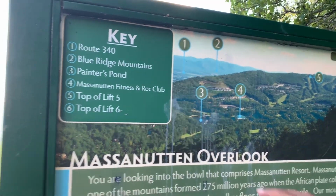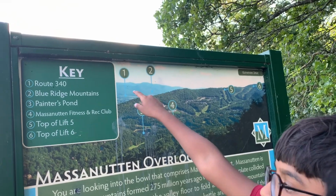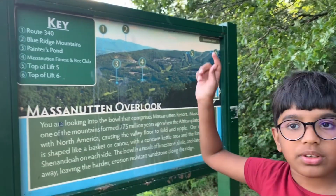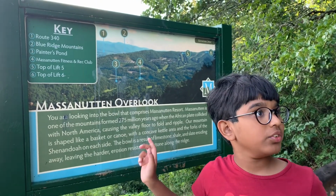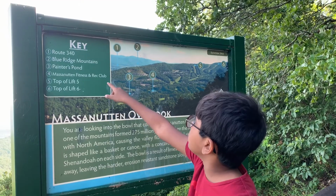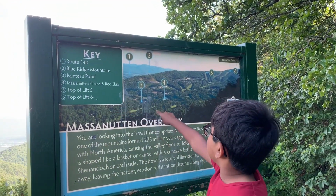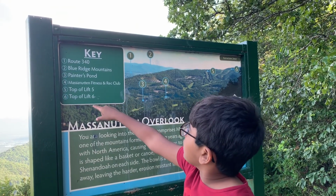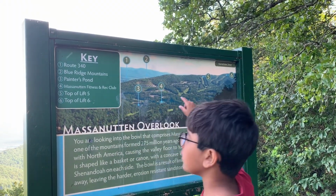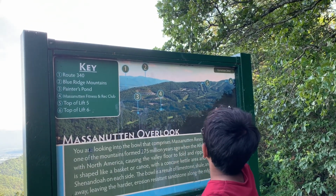Oh, the key. Route 340 is number one. That's the way to come in. That's 33. The one to come into the resort's 33. This is the one that's the main highway. Blue Ridge Mountains, number two over there. Painter's Pond here. You can see Painter's Pond from here. All the way there. That's the recreation.